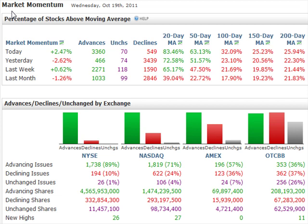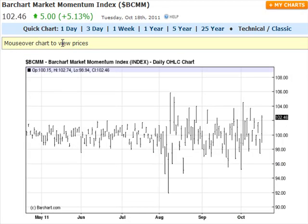This is on the barchart.com website, and what I like to look at is this momentum chart right here, this plus 2.47%. Now if we click this little chart on the side, it'll pull up a chart showing us if the market has had too much momentum thrust to the upside or to the downside. What we're looking for here, and I'm just going to repeat myself, is anything over this 101 area and anything below this 99 level I consider to be an overbought or oversold condition.